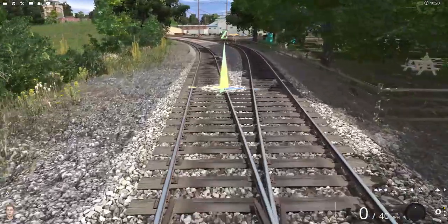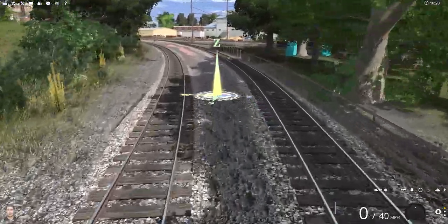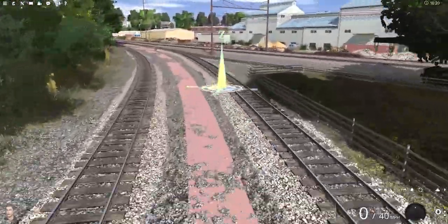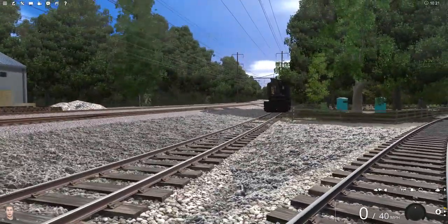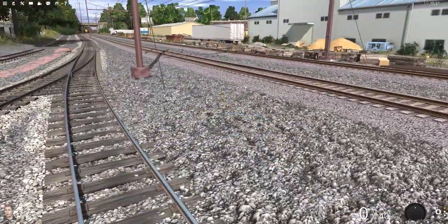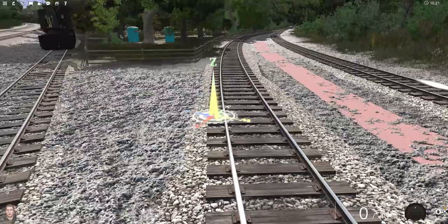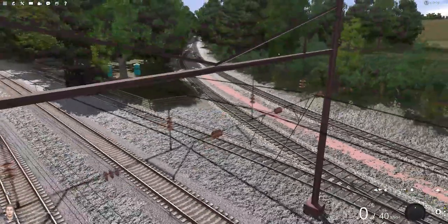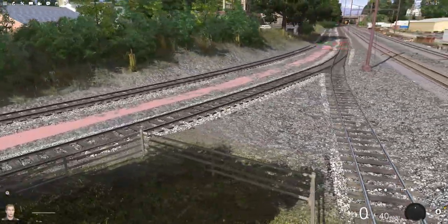The cool thing about Paradise, Pennsylvania, this is actually the part where the Strasburg interchanges with the Amtrak's Keystone Corridor, and it also interchanges with NS, which that's Norfolk Southern, for those of you who do not know your railroading, and it interchanges with them. NS has trackage rights through here, just like Amtrak does. So pretty cool. So a lot of the freight cars that you see over there will actually come down here and be put down there by those little cars down there.